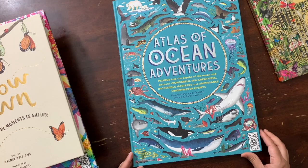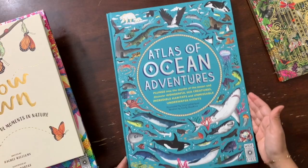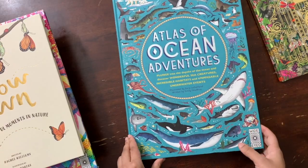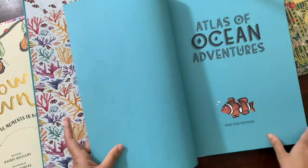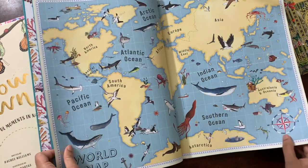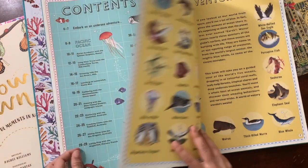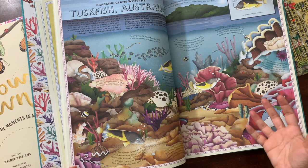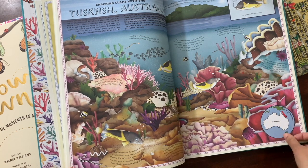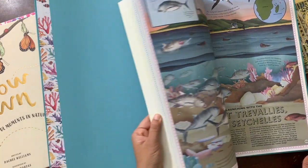This next one is called The Atlas of Ocean Adventures. This is also a very large book, does not fit in my bookshelf, and it's also part of a series. We only have this one. This one was the most appealing to us, and it's got adventures from all the different oceans in the world. Each adventure takes you to one habitat, and you can immerse yourself in all the sea life that's there. There are some bits that can be a little scary if you have a child on the younger side.